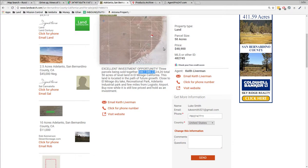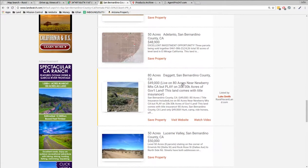50 acres for almost 50 grand. The next one that's up for sale in the market is the 80 acres I'm talking about. 80 acres for 49 grand. That's me, Luke Smith here. So that's the lineup of the market. I think this one is the closest to town. It's the closest to supplies. It's got the best road accessing it. Well, I guess one of them was right off Route 66, but I just think it looks like an easy one you could drive up to and go make your own.